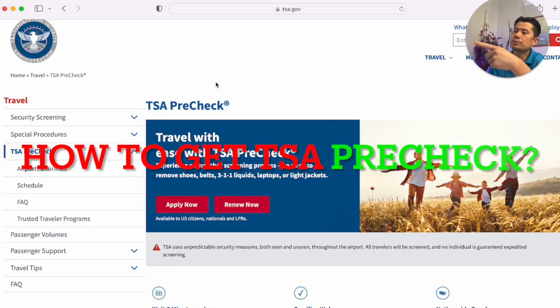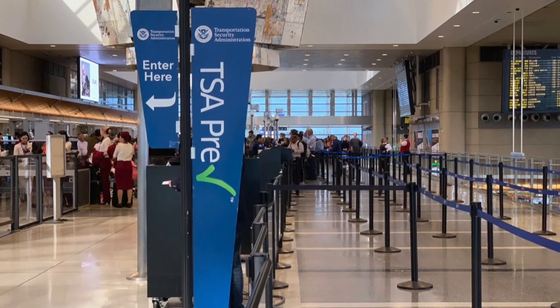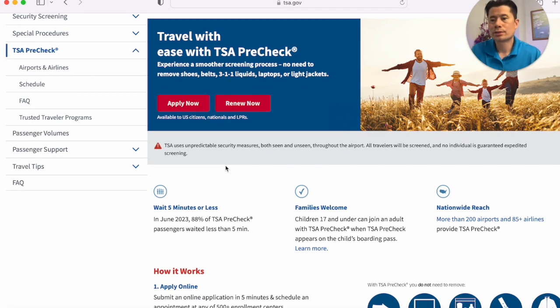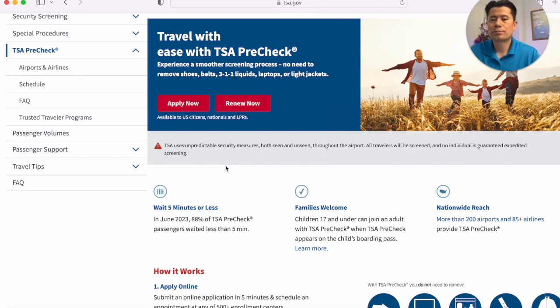Right here we are with the Transportation Security Administration, or TSA, run by the government. These are the people that actually check you at the line at the airport. To apply, just go on the website. The benefit of TSA PreCheck is being expedited through the line at the airport. This only works on airplanes. It doesn't work on boats, I want to say. It doesn't work on land because we have Border Patrol, Customs Border Patrol, CBP.